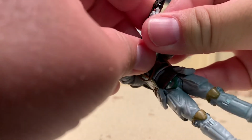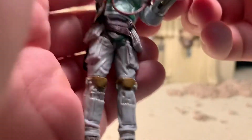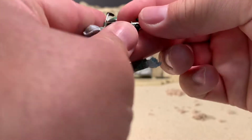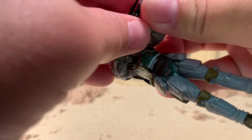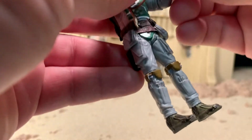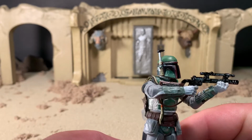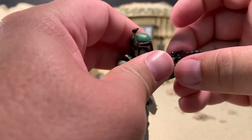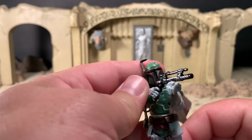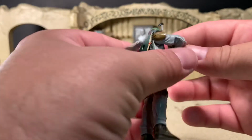So I should be able to get him to actually shoulder this, which would be awesome, if I can keep it in his hand. The gun itself is a little bit of a rubbery plastic, so it's bending for me instead of actually working for me here. Alright, it can be done. You can get that to be pretty convincing, I think. That looks pretty good. Alright.